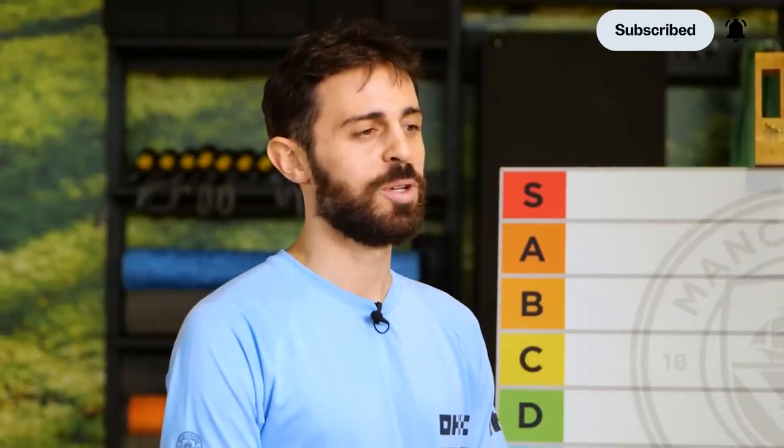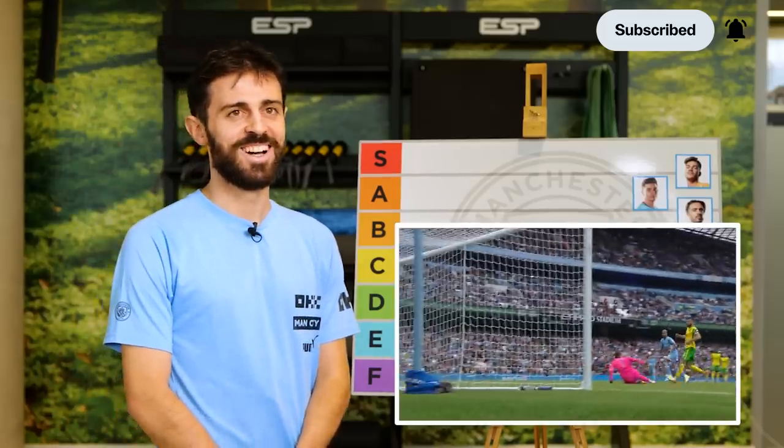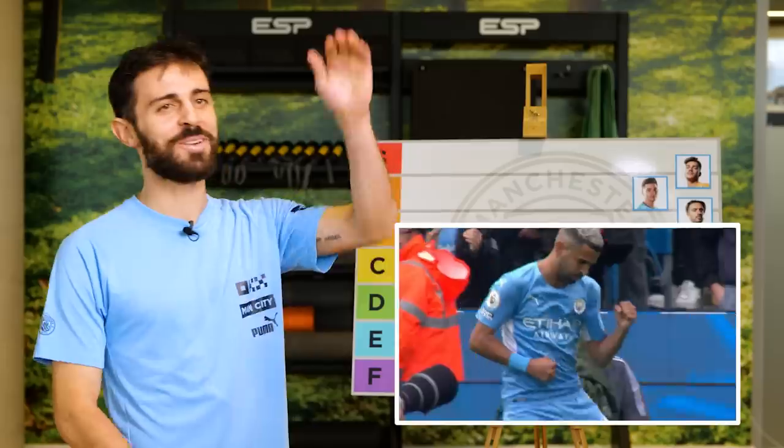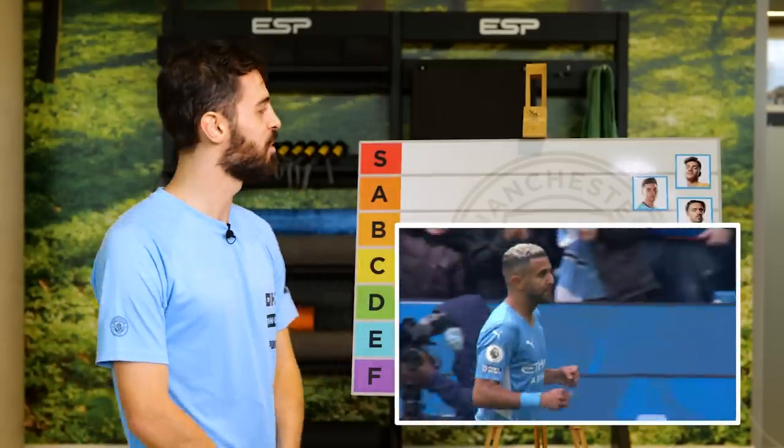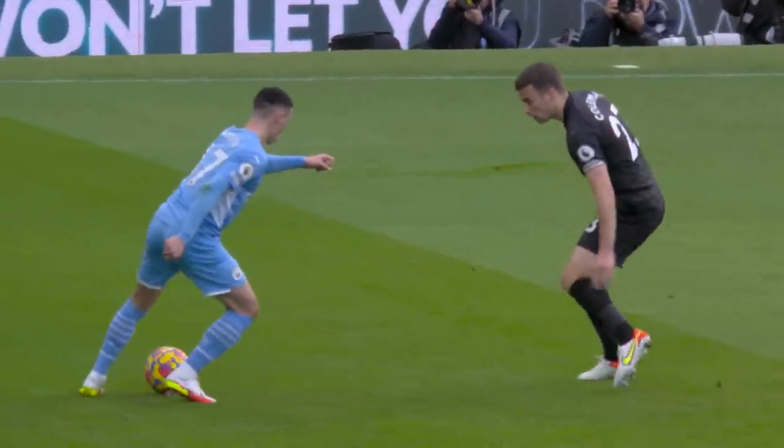Simple question, who's got the best first touch in the squad? I think... I'm gonna be real here. I didn't want to give this answer, but I think it's Riyad. I would like to think that I'm up there with him in the fight, but I'm gonna give it to Riyad.